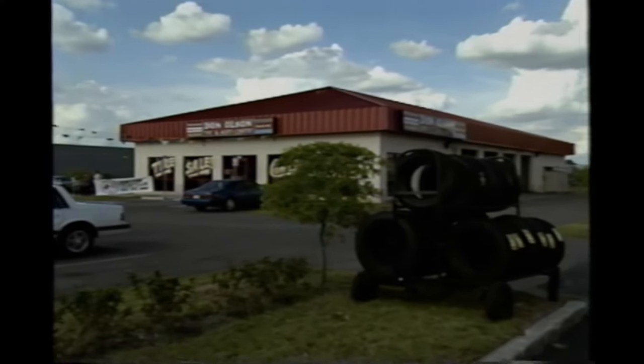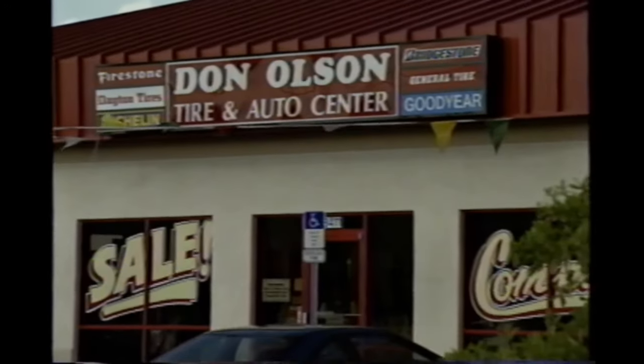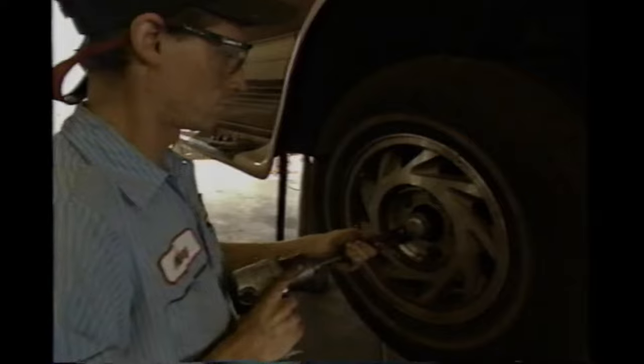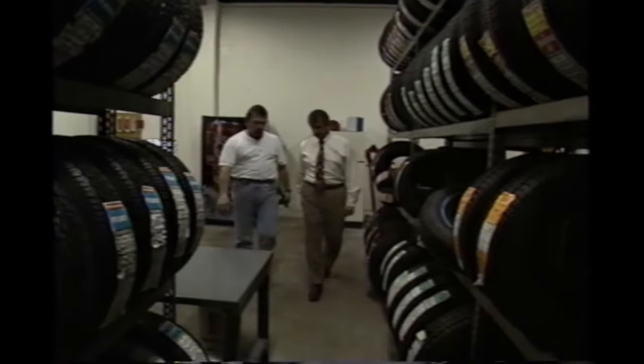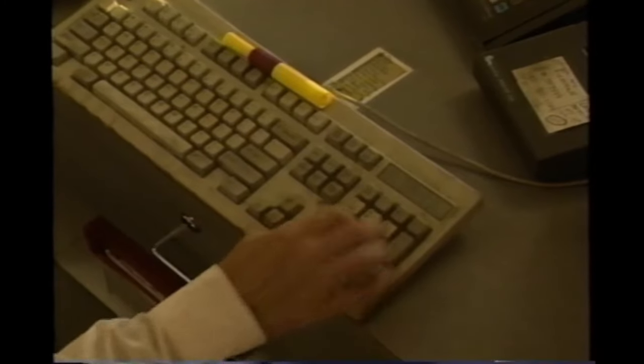The only hope of stopping him is to find the driver that left that tire print. But how? The search starts at the county's main tire dealer, the Don Olson chain. Lieutenant Good pays a visit to manager Larry Morgan. We're investigating a series of homicides over in Pinellas County. And Morgan offers to check the company database.